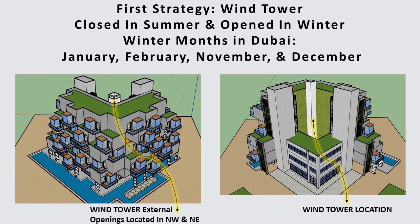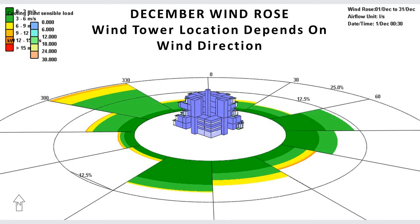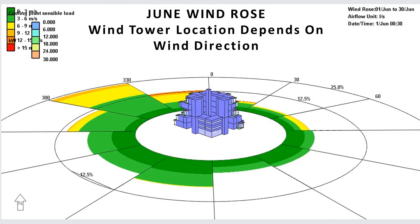The wind tower concept, or wind catcher, is about collecting the air under high pressure to release it and distribute it from the high pressure zones to low pressure zones to improve the natural ventilation inside the building. Selecting the wind tower location depends on wind direction, especially in winter months, due to closing the AC system.